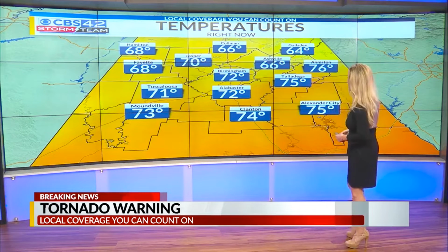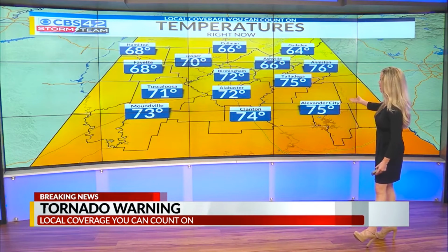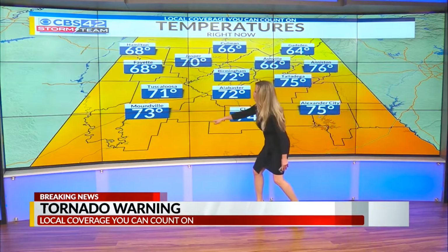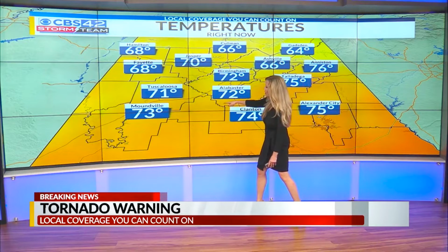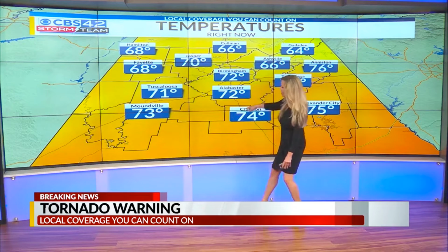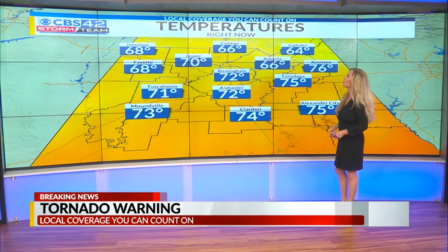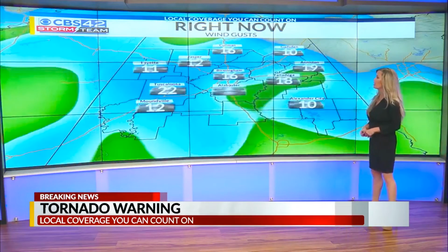I know we're sick of it. This is the second week we've had of this, but unfortunately, this is what we deal with in springtime here in Alabama. Looking at our temperatures right now, we're in the 70s. I'm showing you this because you can see this untapped warm air in the low 70s right now. That's where we could see, in the southwest central Alabama, the potential for tornadoes here as we continue to see those storms firing up in Mississippi.